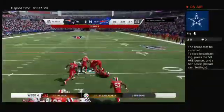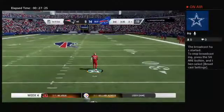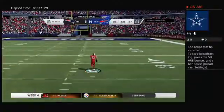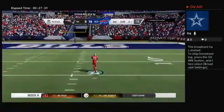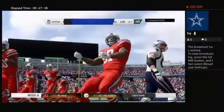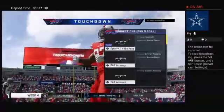Now a play fake here on 1st down. And now a fumble. Brady loses the football. Now this is picked up by the Bills. He's at the 50. He's at the 30, the 20, 10, 5, and he will score. Touchdown, Buffalo.